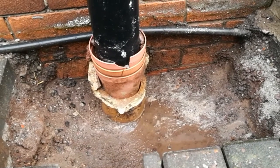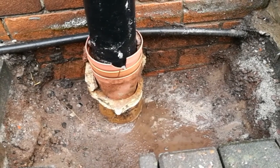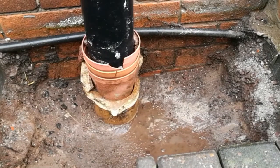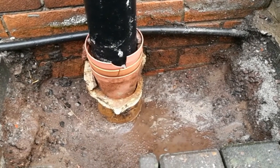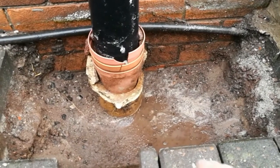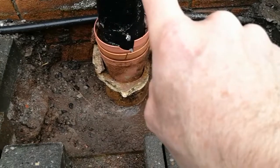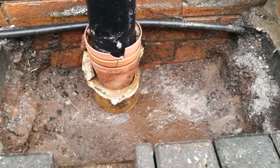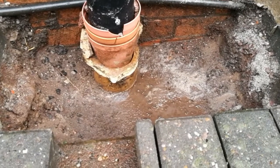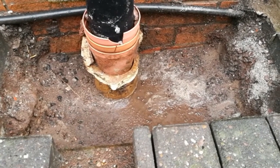Interesting. Not exactly standard, but it seems to have worked at some point. I don't think I'm going to leave it like that. So we'll have an adapter into the clay pipe and then PVC pipe out of the ground, and hopefully that'll be a little more professional than three flower pots. So I just thought I'd share that.